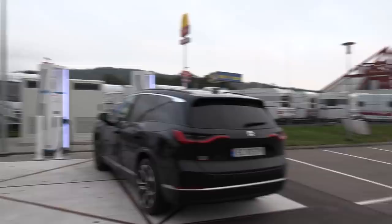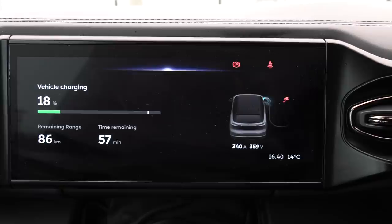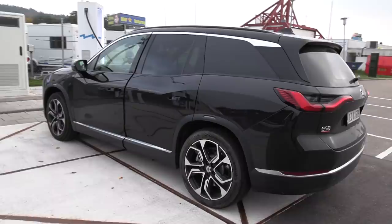And also when I plugged in just a little while ago, I was getting 122 kilowatts. This is the first time I've seen it. So this car can in fact take 120 kilowatts. I don't know why we got it so late in the game here. Maybe the battery needed half the day to heat up properly.